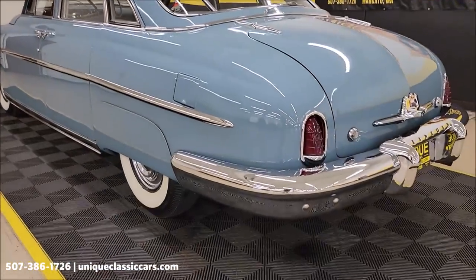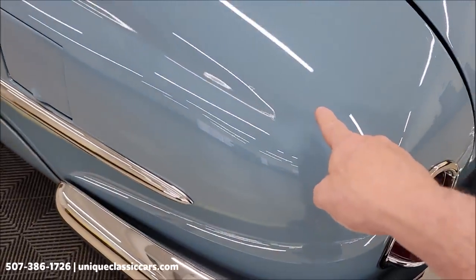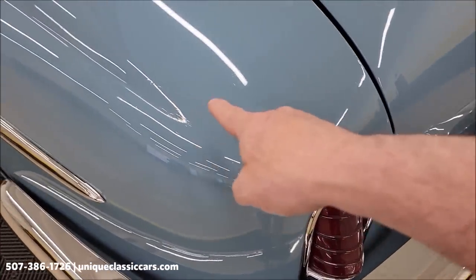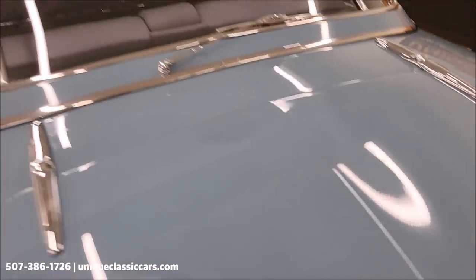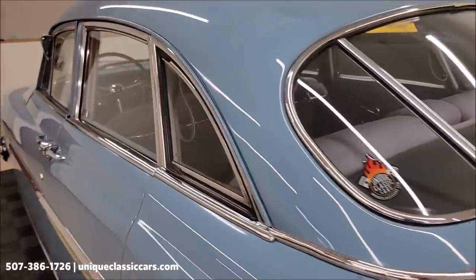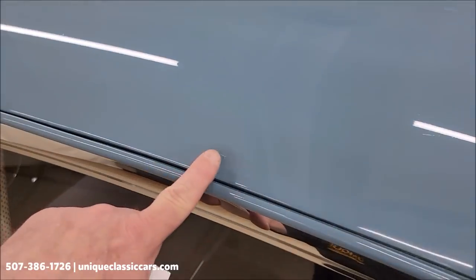So we take a look down the driver's side. I don't know if you can see this. Some of it's really tough to get to show you where there's imperfections, but a little bit of checking there. Like I said, it's nothing crazy that stands out a whole lot, but want to make you aware of it. Maybe a little bit up on the roof line, if you can see that.